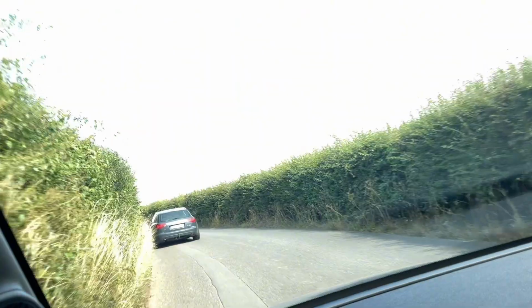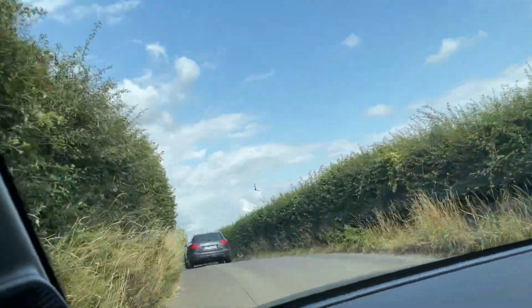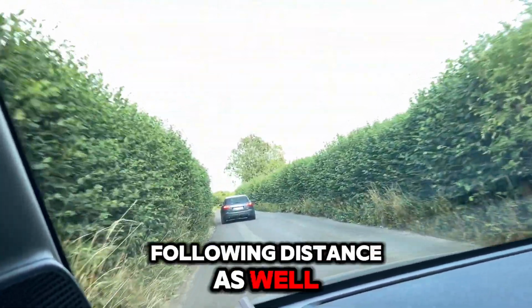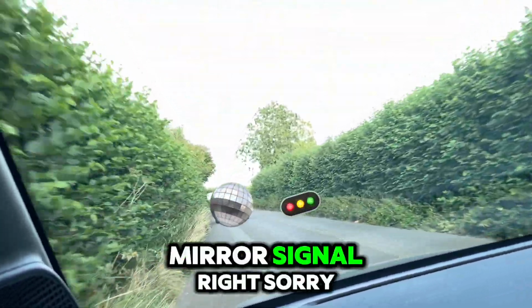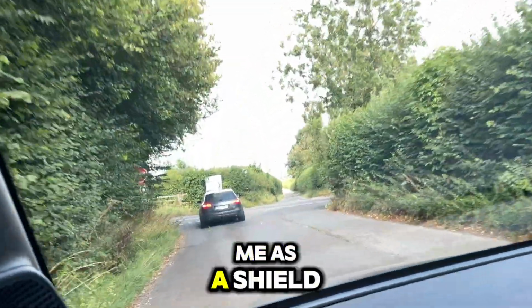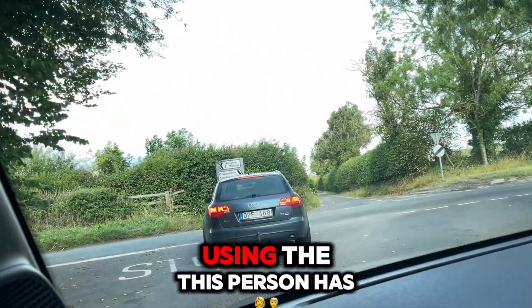Very good. Very good following distance as well. He wants me to turn right here, mirror signal right. So I warn the guy behind me because he's also using me as a shield. Okay, good. Now you can't be using this person as a shield.